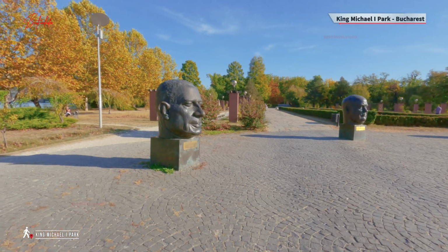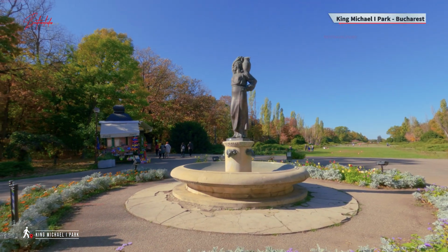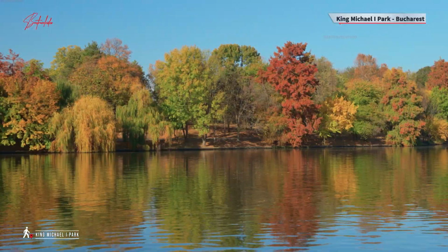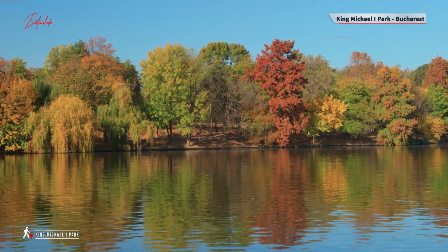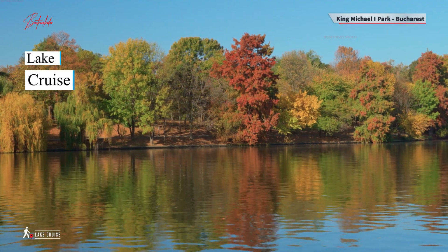Stroll along a strip adorned with numerous statues, including majestic Caryatids gracefully bearing water vessels throughout the park. The park offers a serene escape from the bustling city, perfect for leisurely pursuits. Let's begin our exploration. Are you ready for an adventure on the lake?